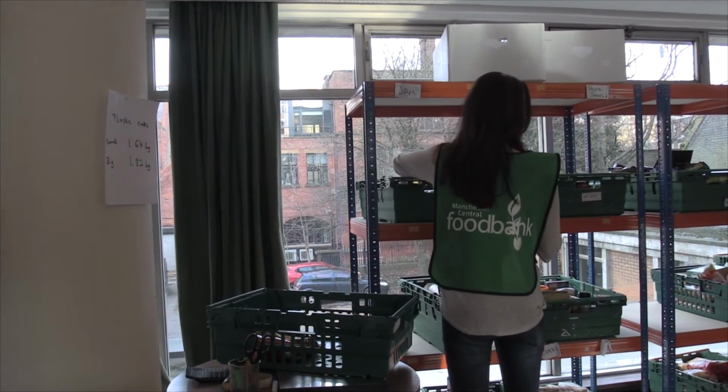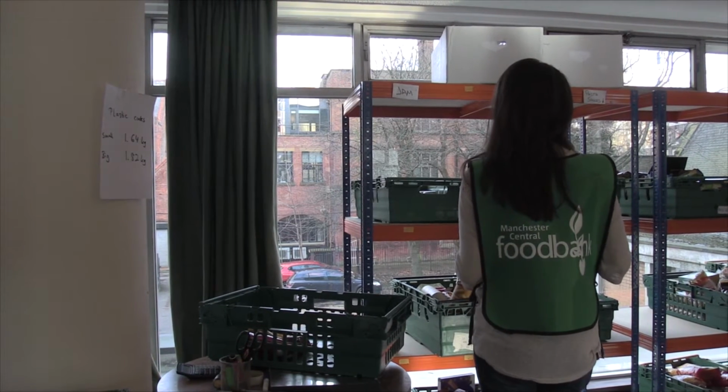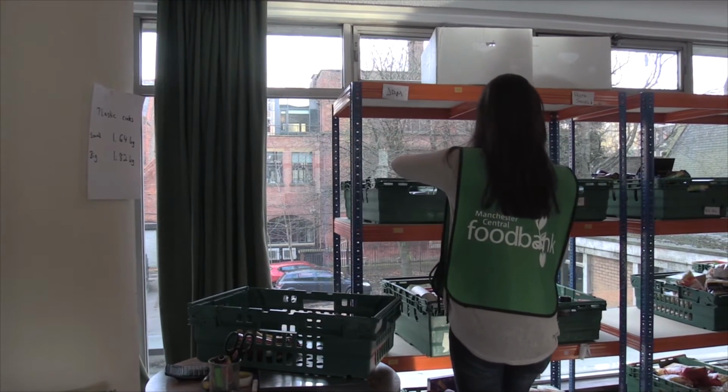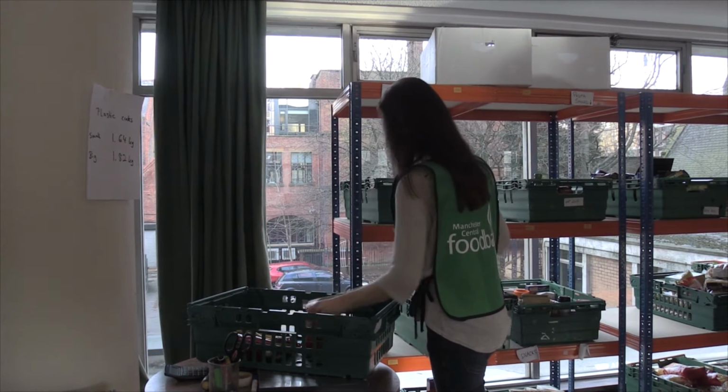Each day, the food bank must organise several food parcels. Each parcel is different depending on how many adults or children are in need of emergency food. This can range from 1 adult to a family of 4.